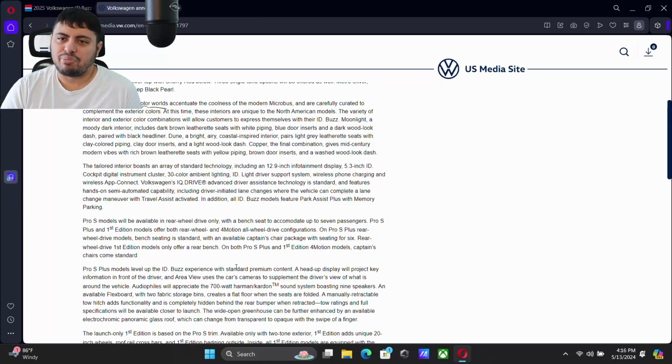On both Pro S Plus and First Edition models with 4Motion, captain's chairs are going to come standard. So essentially, if you get that Pro S Plus or First Edition with all-wheel drive, captain's chairs are going to be standard. If you don't get it, depending on which trim you get, you can either go optional up to the captain's chairs, or you're just going to get that bench seating. And obviously with the captain's chairs, that's going to reduce your seating down to 6, but it's going to be a little bit more comfortable for each passenger versus where the bench seating is going to give you 7.